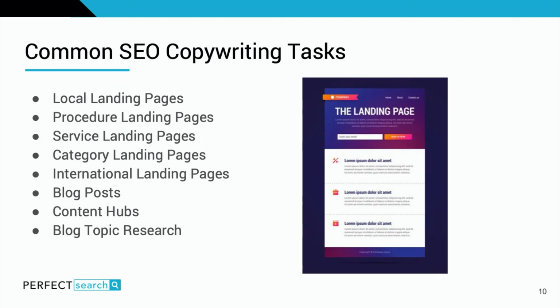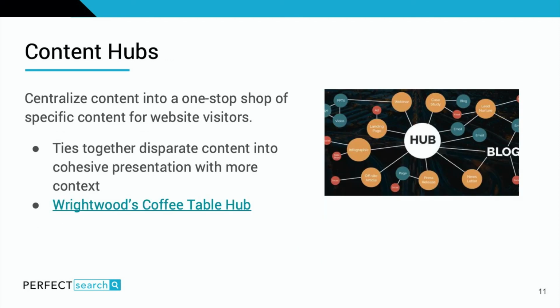Here are some common SEO copywriting tasks. Landing pages, procedural landing pages, service landing pages, category landing pages, international landing pages, blog posts, content hubs, and blog topic research. Let's talk about content hubs. Content hubs are the centralizing of content into a one-stop shop for something specific for website visitors. It ties together disparate content into a cohesive presentation with more context.